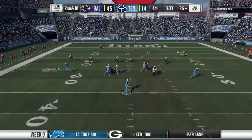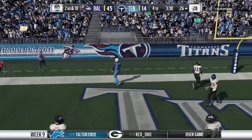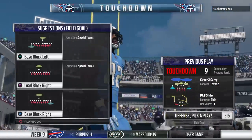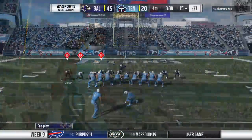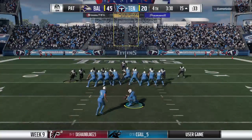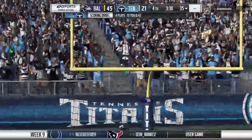Again, it's Mariota. Going for it all. Got a man. Taken in for a Titans touchdown. Delaney Walker, his third touchdown now on the year. And the Titans are able to close the gap just a bit. And the lead is down to 24.